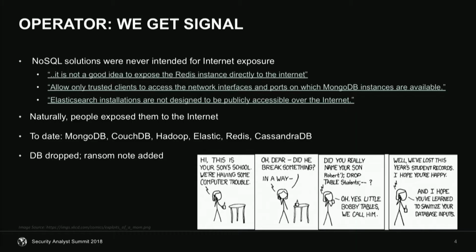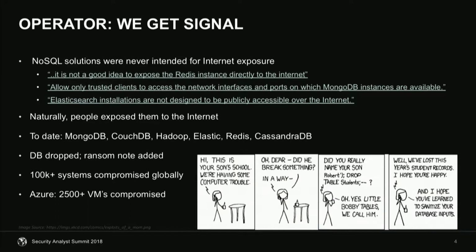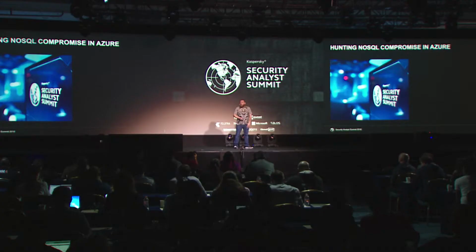Up till as recently as a couple weeks ago, these Mongo, Couch, Hadoop, Elastic, Redis, Cassandra, and a couple of other ones have been owned. What they're doing is dropping the database. They're not actually ransomwaring this thing, right? They put a ransom note in there. They'd say, hey, we have your data, send us some bitcoins, but there was no backup. There was no way to get this back. Globally, about 150, 180,000 machines were affected by this last year. In Azure, I think I'm up to about 3,000 that I've found of VMs that have been compromised like this.